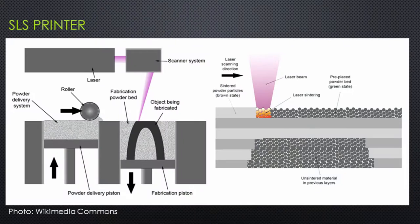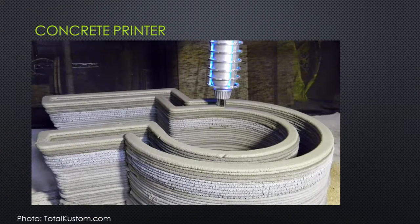This is the sintering. And so what this does is you can see that you have the powder, and the laser beam welds the things together. And then you just push another layer across. And so the build itself drops down. And then once it's done, it will emerge like, you know, the Lady of the Lake in Excalibur. And then here's that concrete printer. You can see it's just the same idea, just a slightly larger scale. And there the challenge, of course, is to keep it supplied.